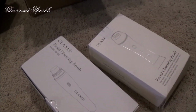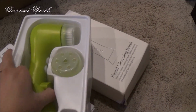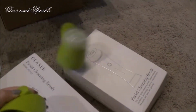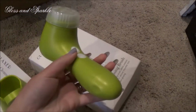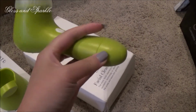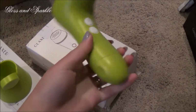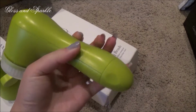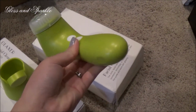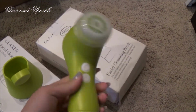So I basically tried this one from Olaxer a while ago, tried as in ordered, and my husband nor I could get the battery thing off. See, this is where the batteries go in here. Then it has these little grips. If you squeeze them, they don't come off. If you pull it like crazy, it does not come off. My husband, let me tell you, is very, very strong, and he could not even get this off. Literally, you would have to take a jackhammer to get this open. So I was never able to use it.